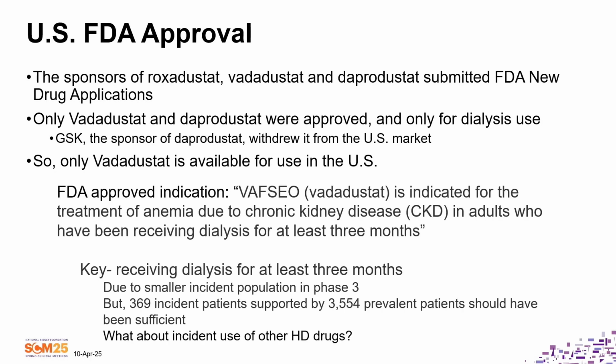Now, the indication for Vafseo, and I'll say the brand name once there so you can connect it, but vadadustat is indicated for the treatment of anemia due to chronic kidney disease in adults who have been receiving dialysis for at least 3 months. So that's an unusual statement of indication. Think about all the drugs that you use in treating people who are on dialysis. You can't think of another drug where it says wait until the patient's already on dialysis for 3 months.